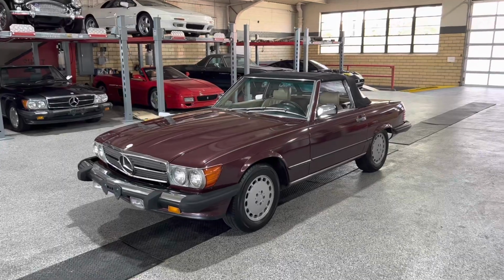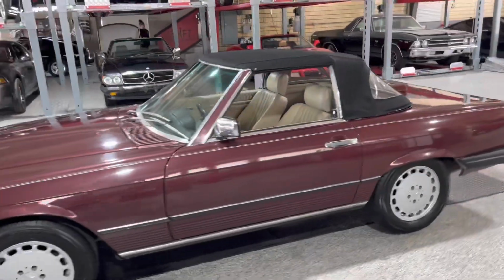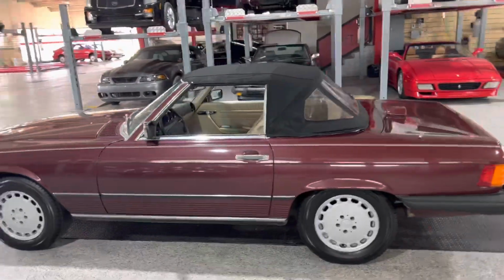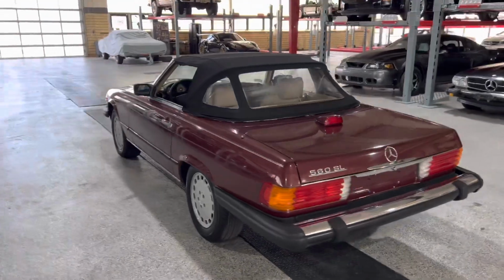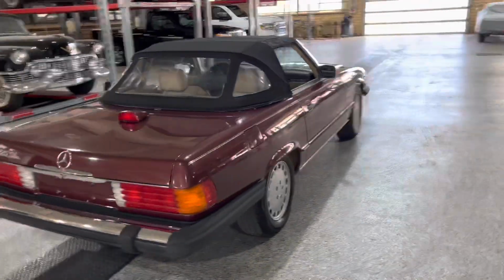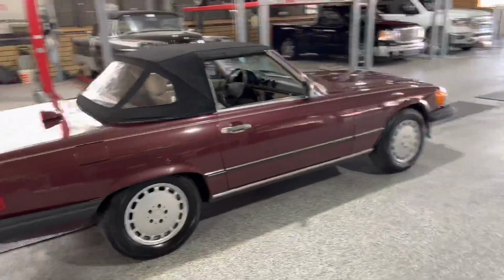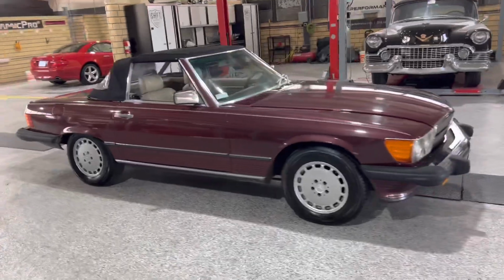All right, we got the hardtop pulled off and I'll give you a little walk around here with the soft top. It's got a really nice black soft top. I'm guessing it's been replaced because it's like new. Really, really good condition. So kind of do a walk around and then I'll get in close on the soft top. You can see how it looks there.